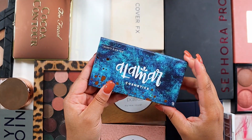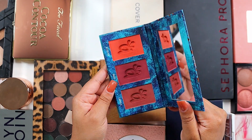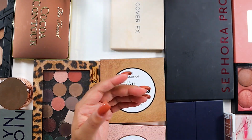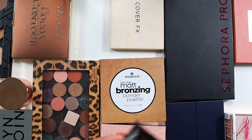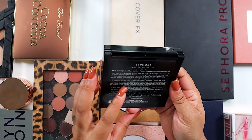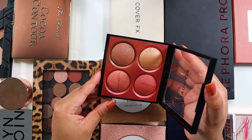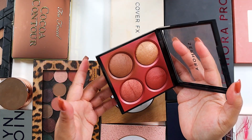This is the Alamar Cosmetics palette. Oh, this is prettier than I remember. I actually want to keep this. I wasn't expecting that, but I want to keep that as I picked it up. Since we got a keeper, let's go ahead and talk about this one. You guys know I'm not giving this up. This is the Sephora brand Micro Smooth palette in the shade Captivate. Oh my God, you guys, this is so beautiful. This is the deeper of the two. I love this one so much and I'm definitely keeping it.